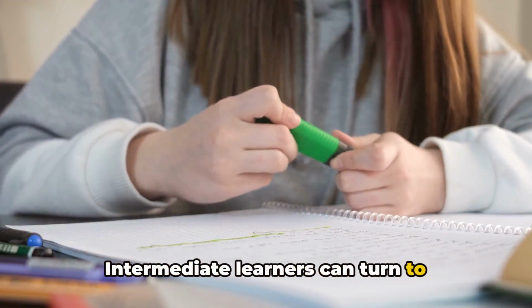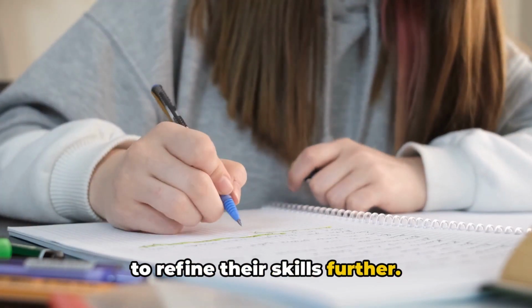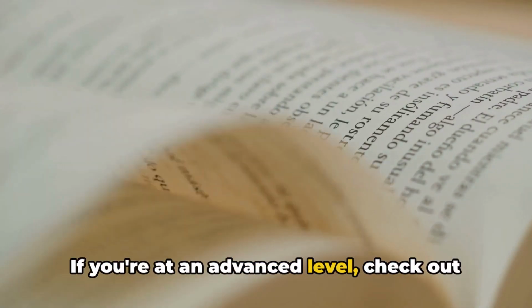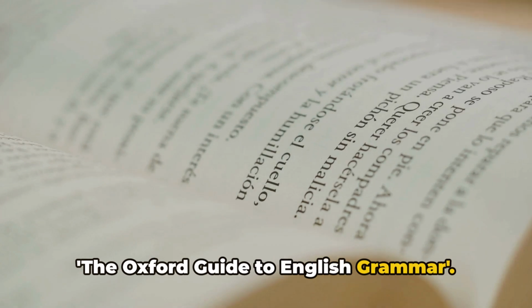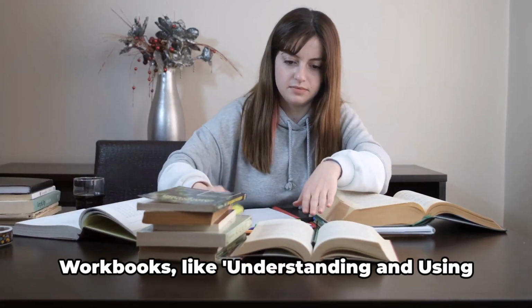Intermediate learners can turn to Advanced Grammar in Use, also by Murphy, to refine their skills further. If you're at an advanced level, check out The Oxford Guide to English Grammar. It's a comprehensive guide that dives deep into the nuances of the language.